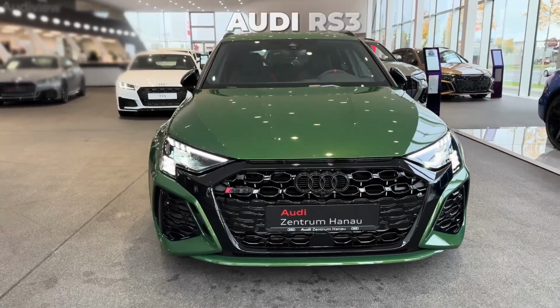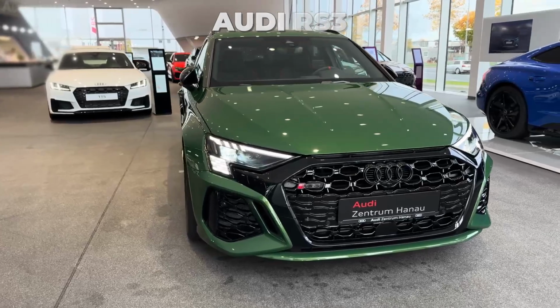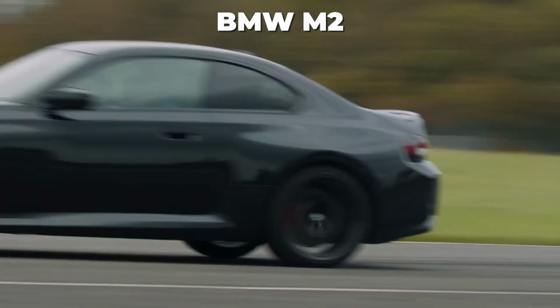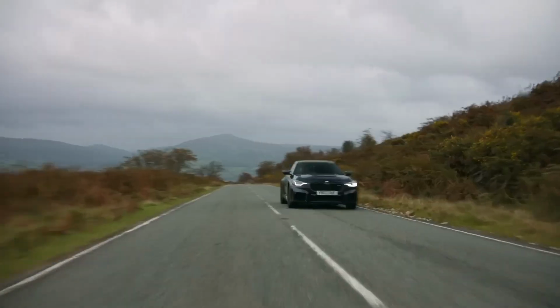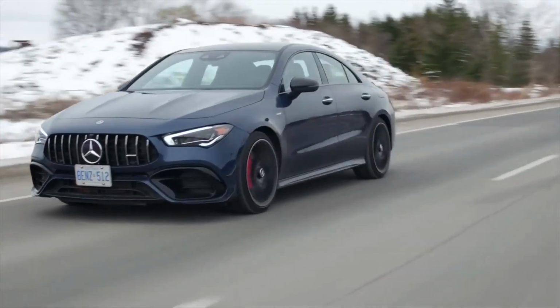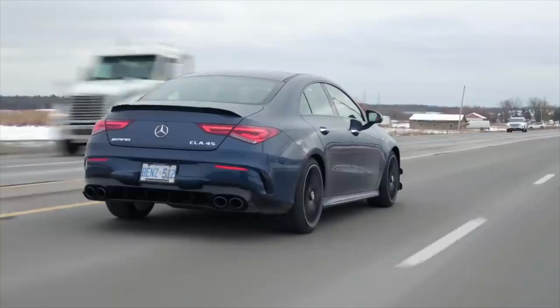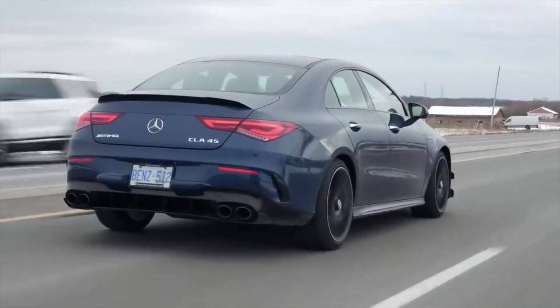In contrast, the Audi RS3 stands out with its impressive horsepower, but at a premium price point. The BMW M2 strikes an attractive balance, delivering both performance and affordability. Similarly, the Mercedes-AMG CLA 45 presents power comparable to the M2 while wearing a slightly more wallet-friendly price tag.